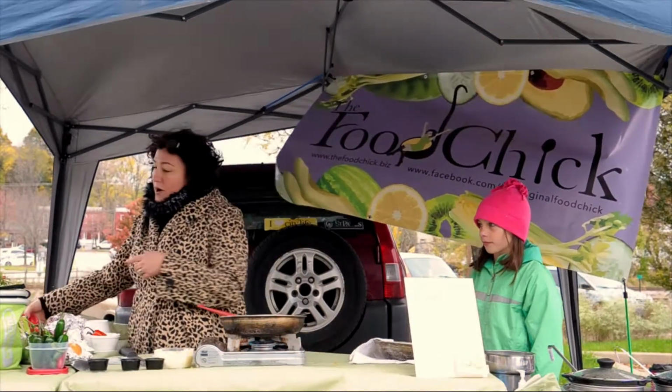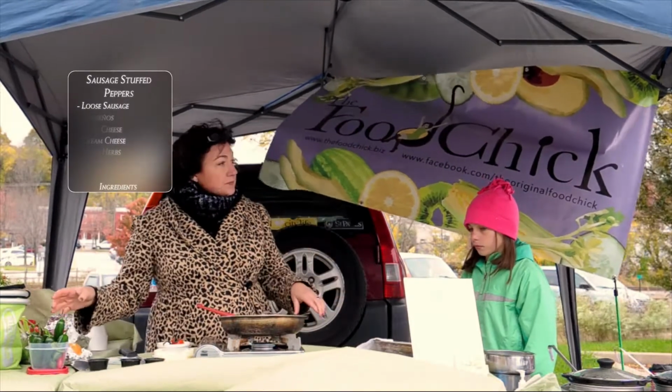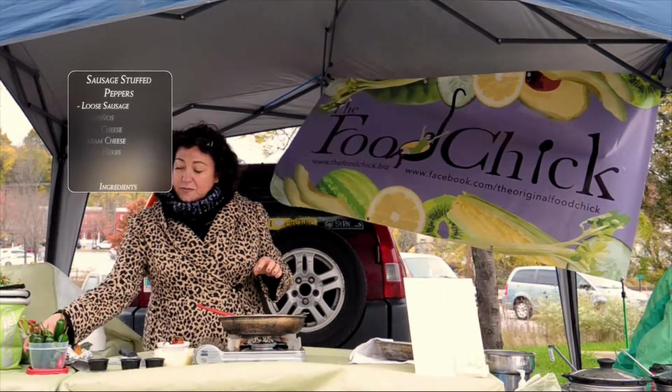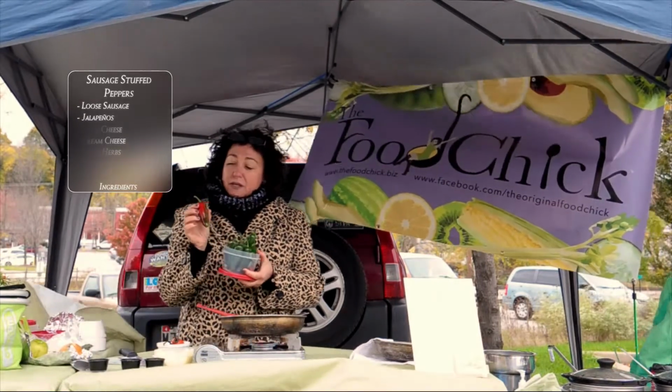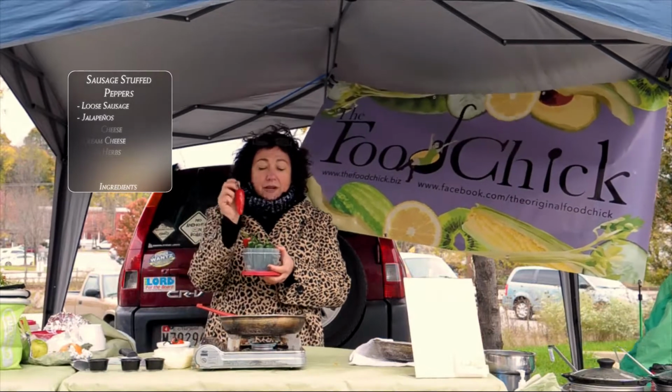I have also gotten today from the Thorn Farm some beautiful jalapenos. So we have a gorgeous jalapeno here. Whoa. Red and green jalapenos.